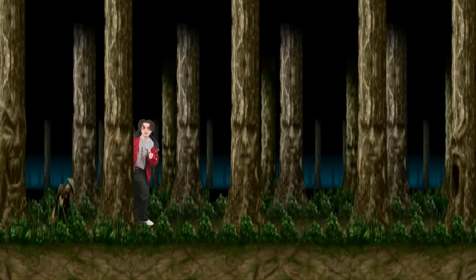Like this tree area that always gave me nightmares, because, I mean, just look at how spooky the trees are, and also the way their mouths open.